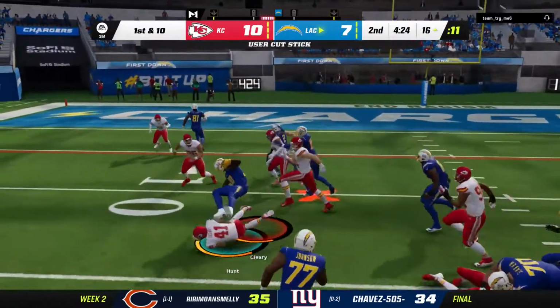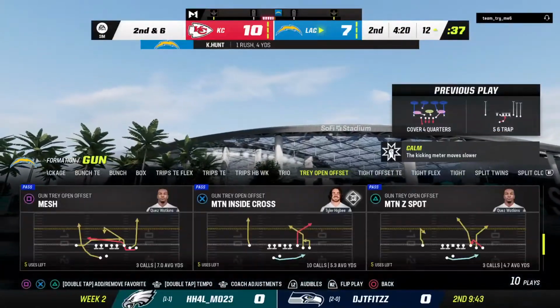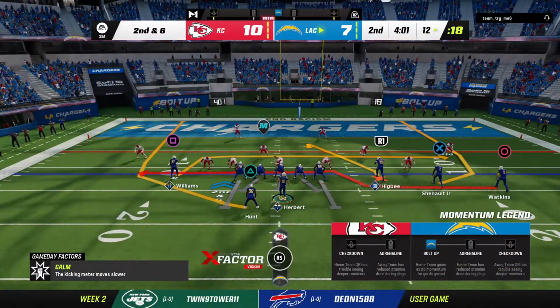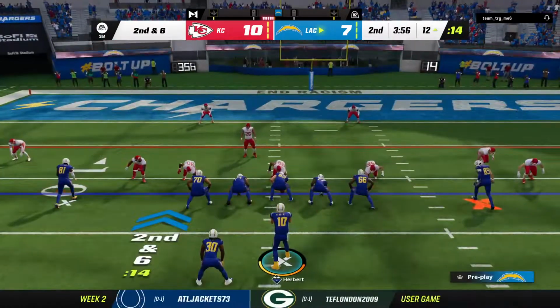A first carry now for Kareem Hunt. And he'll get 4 there, down to about the 12-yard line. Well, they didn't get a whole lot out of that one, but I think you've got to continue to try and run and try and keep your defense honest. You mean, or else they just sit back, dare you to throw it on every down? Yeah, you get your quarterback hit a lot that way, too.